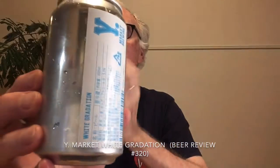The aroma, I could get right away when I had it, maybe half a meter away, but basically, the flavors don't really knock you out. Nice, light, pleasant, pretty well made. Yeah, very interesting, very nice. I don't think I've had a Hefeweizen from them yet, until now. Once again, this is called White Gradation, and I'm curious about the name. They have unusual names for their beers, and I don't get any name story on their website or anything like that. So it's Y Market White Gradation Hefeweizen at 5%.